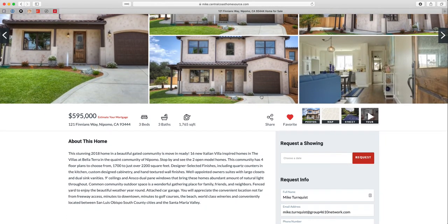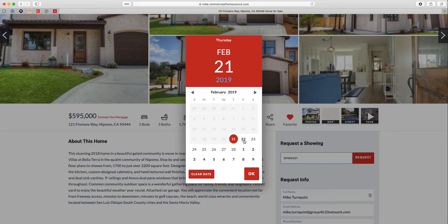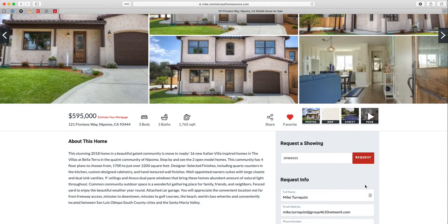All right, let's say I want to look at this property. I want to request a showing on it. All I got to do is click here, pick a date that I want to go to, and then submit this request, right? So this is going to light up my phone. I'm going to know which property you want to look at, and I'll be able to set up the showing according to the dates, and away we go.